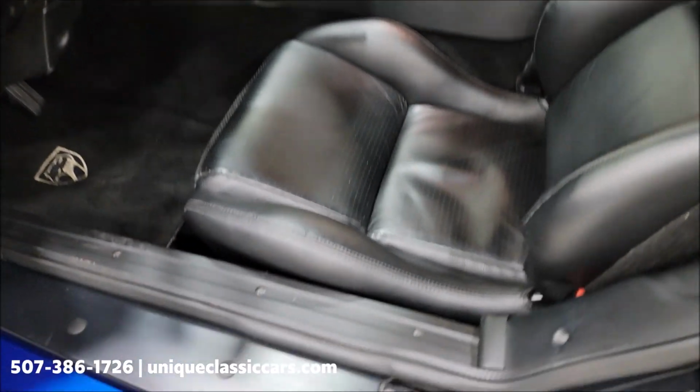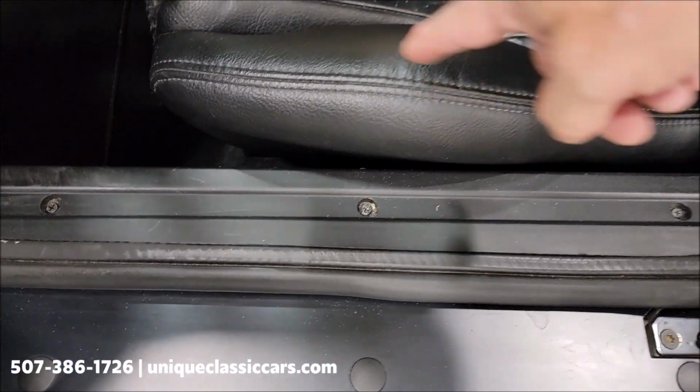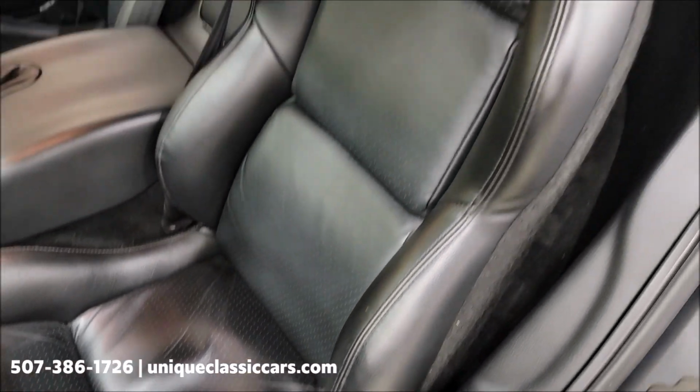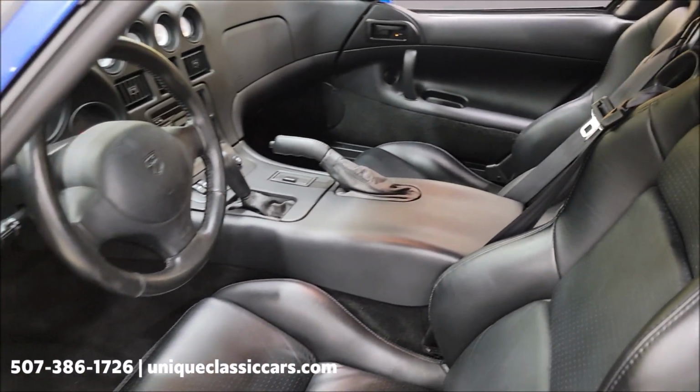Take a look at the seat. Of course, not much wear with that kind of miles on it. Condition shows very well in the interior.